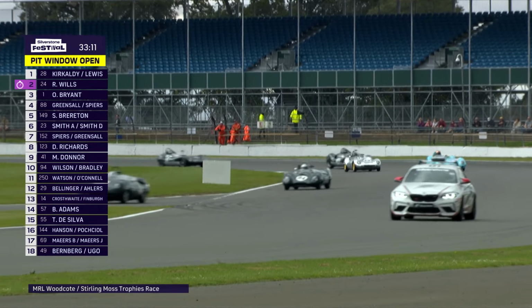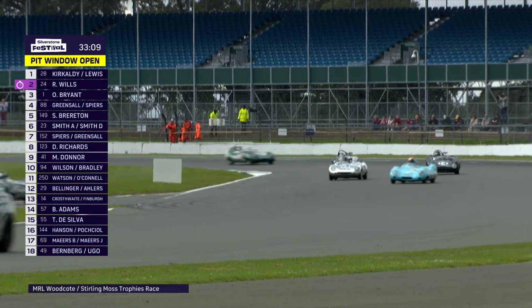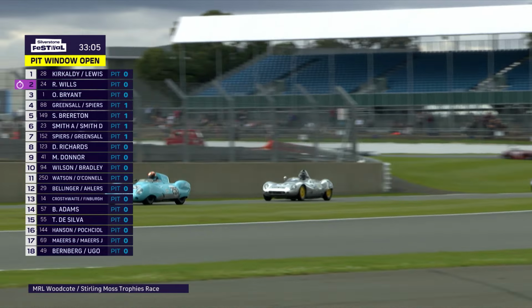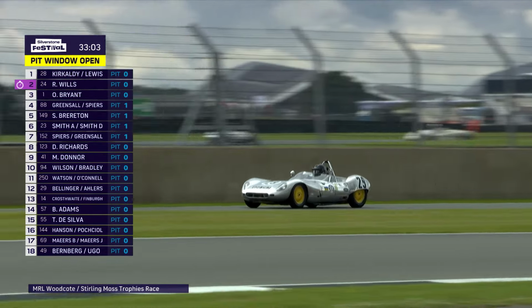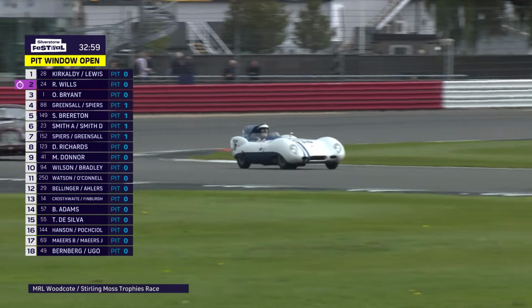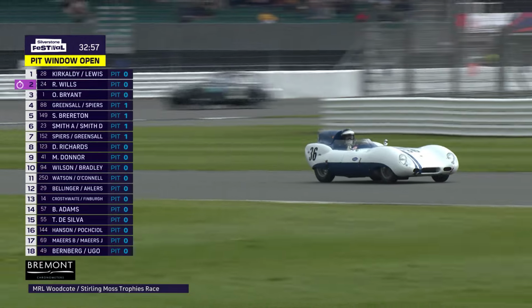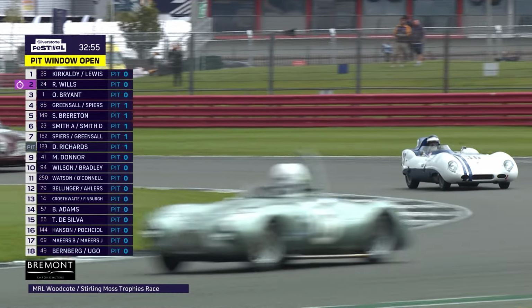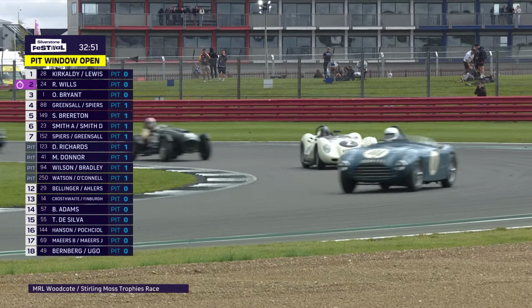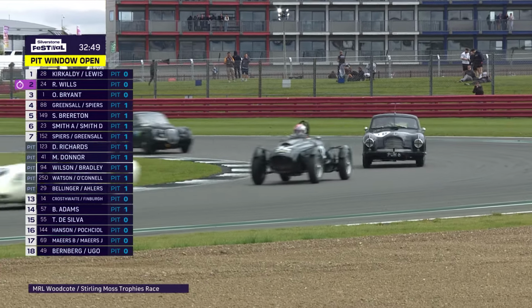Now I think a few more cars are coming in. Those are not necessarily the lead group, but those aren't either. That's Billy Bellinger coming in, the 29. That's the Lola Mark 1 prototype. There are other Lola Mark 1s out there, but this is the actual prototype car, which Keith Arlers owns. And we saw a shot of Keith Arlers on the live stream pictures getting ready to jump in.